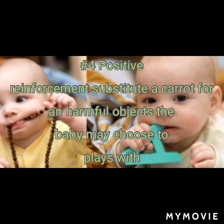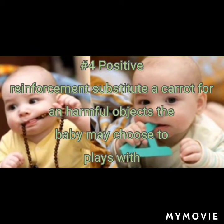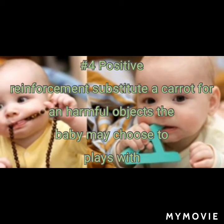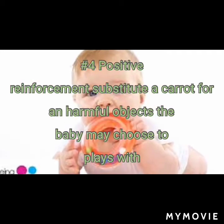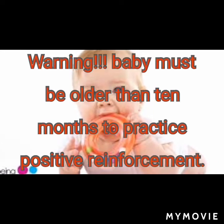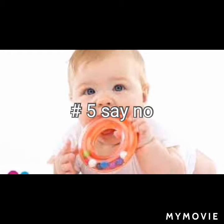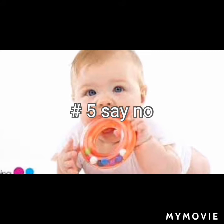4, positive reinforcement can play a major role in weaning the baby off the habit. If your baby tends to mouth random objects, then substitute the harmful things with child-safe products and finger foods such as carrots and potato. This is if the baby is older than 10 months. Please note the baby must be older than 10 months. 5, for verbal and older babies, encourage them to understand the meaning of no. Gently say no to them when they're putting things in their mouths.